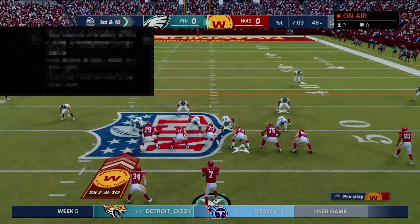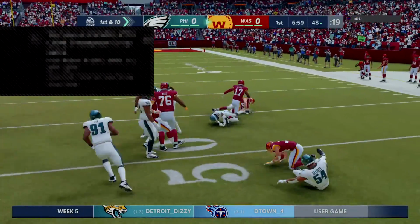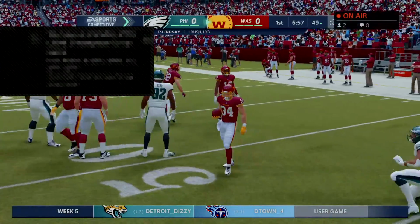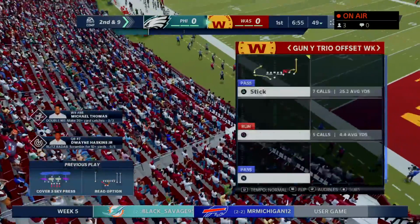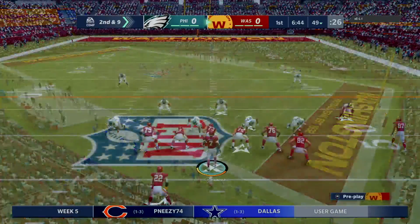Now the first carry here for Phillip Lindsay. And nowhere really to go there. He'll take this up just shy of midfield. Just a yard on the pickup there, and it'll bring up a 2nd and 9.